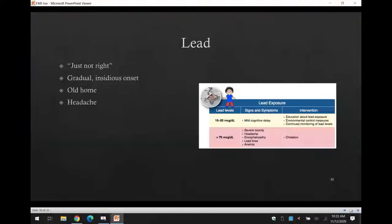Lead poisoning. So this is usually gradual, insidious. Family moves into an old home. Kids have been running around. They love putting stuff in their mouth. They've been eating something that tastes good or funny, and it's lead chips. So typically they'll just be having this insidious change in their mentation.